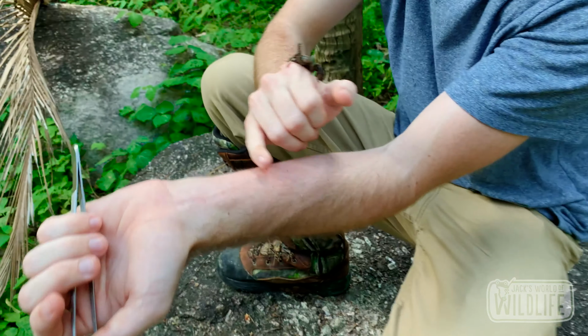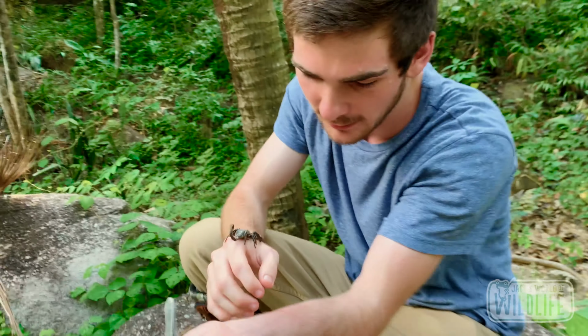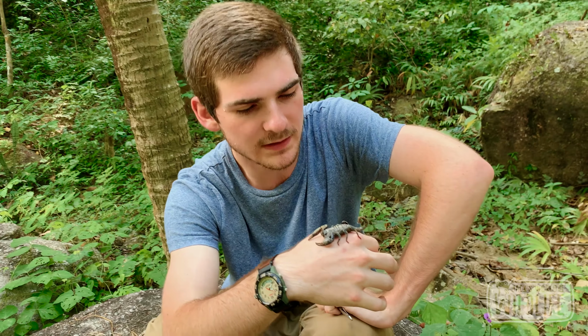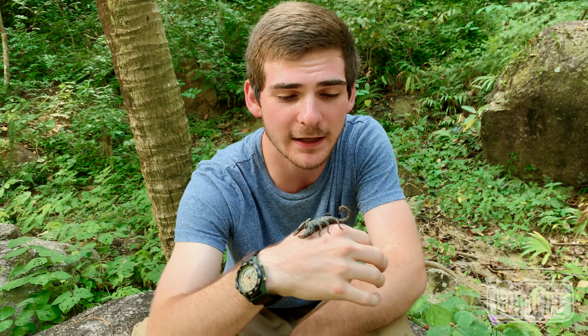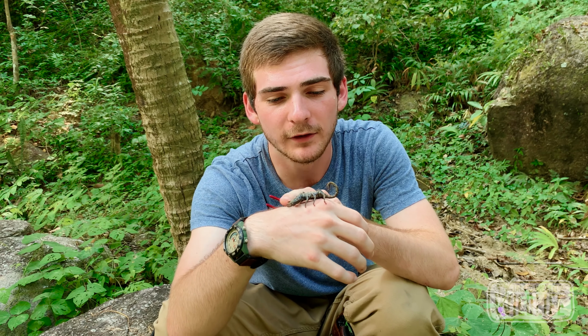You can see all the mud and gunk around it. I'm probably gonna have to wash it so it doesn't get infected. But very, very interesting. Very cool little scorpions. This is actually the second largest species of scorpion on the entire planet, second to the emperor scorpion. And they are very cool.